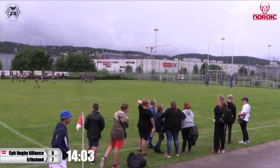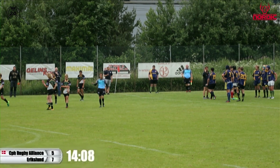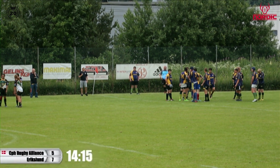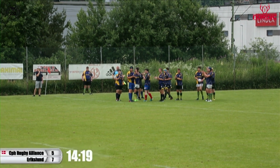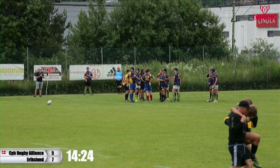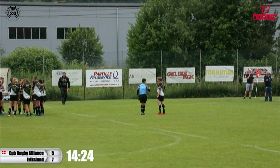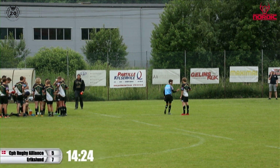So the reason why Erikslund took that kick was because they had a penalty advantage. That means if it doesn't work out the way they've planned with the kick, the referee will take the play back to where the original penalty was. And here you have a rugby tradition that you always salute the opponent or fellow player if there is an injury. So we hope it isn't too bad, but the player has to be carried off the field.